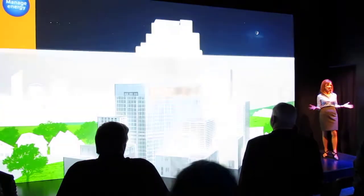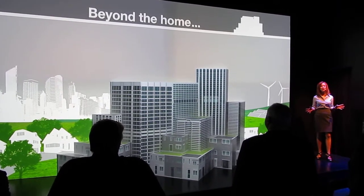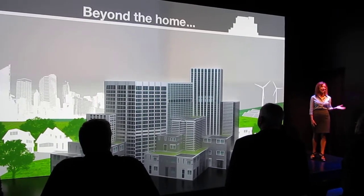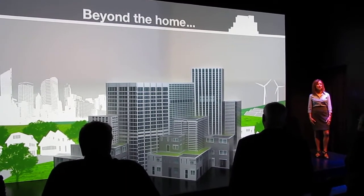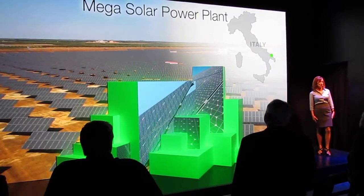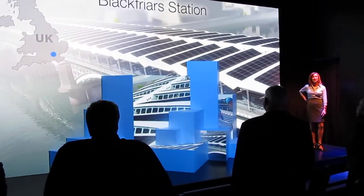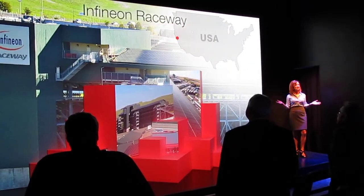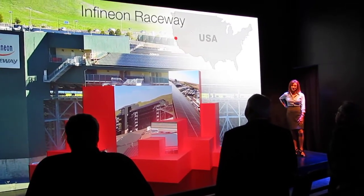Now, of course, all of Panasonic's energy solutions are scalable and can be expanded beyond the home for use in entire communities and the workplace, including stores, office buildings, factories, and other locations throughout society. Globally, such projects include the mega solar panel project in Italy and the world's largest solar ridge in London. Now, here in the US, solar panels are among the first products being used in these larger scale applications, and Panasonic is powering major venues like the Infineon Raceway in Northern California.